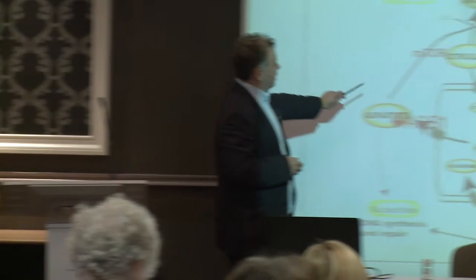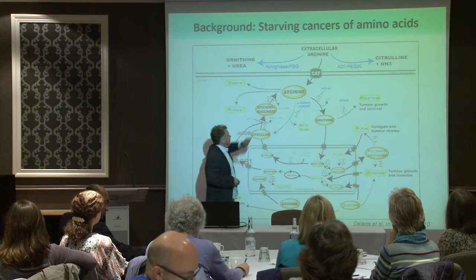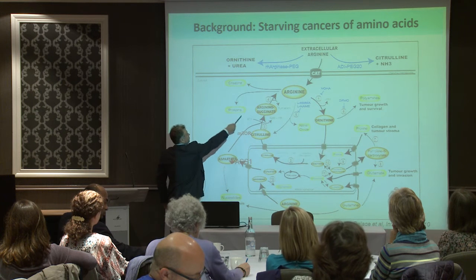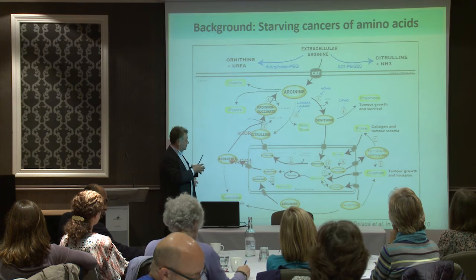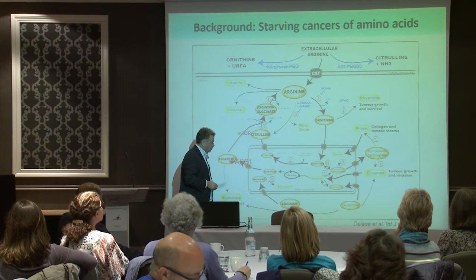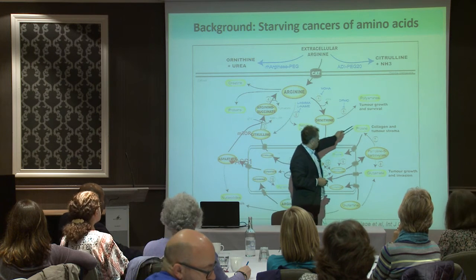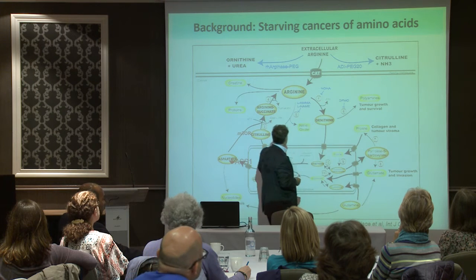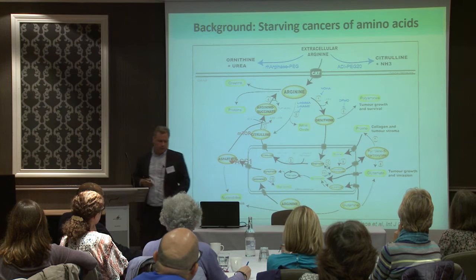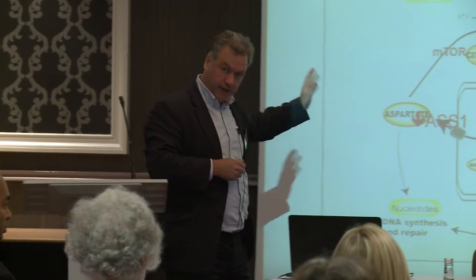But some tumor cells need the arginine from the blood because they don't have this enzyme, and the arginine is being used for all sorts of things. Not only is it being used for proteins building the cancer cell, it's also being used to make some DNA molecules, the instruction for growth. It's also used to make other amino acids, and you may have heard of this molecule nitric oxide, which does a lot of things in both normal and cancer cells, including regulating your blood pressure.